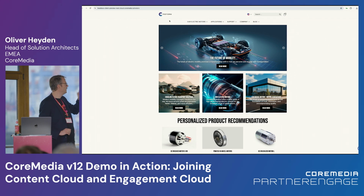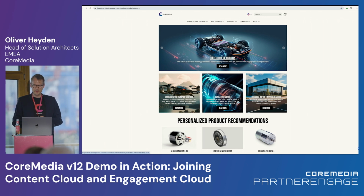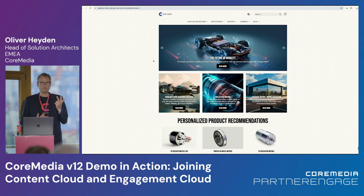So you see here the CoreMedia Motors world in action. What you see here is the standard CoreMedia Content Cloud now delivering this experience. We see all the different motor products here that we can explore further and see everything being shown nicely. So what about this story? 3 points are important. The first one is data.